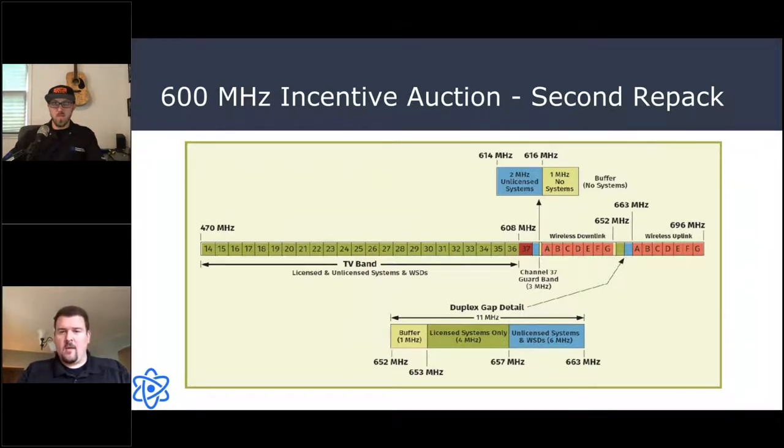And so what we got rid of with the second auction was essentially everything above 608 meg. So 608 to 698 went away. And then this graphic shows you a couple areas that are exceptions to that rule of we don't operate above 608 anymore. There's a little 2 meg chunk from 614 to 616. And then there's that duplex gap where we can operate from 653 to 663, again, depending on if you're licensed or unlicensed.